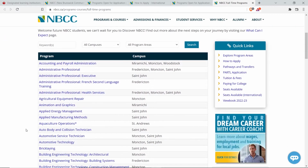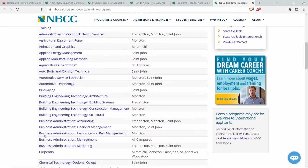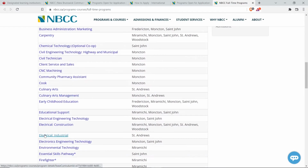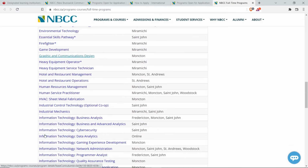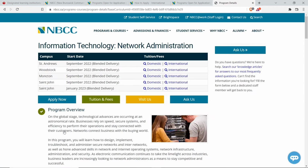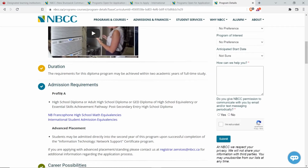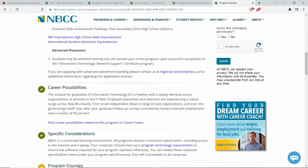So let's just do one generic one. Let's just choose one random one that most students usually come and do. Let's say network administration. So you click on it, and then you see the start dates, you see the tuition and fees, the program overview. You can even watch how the program looks, duration, requirements, career possibilities.